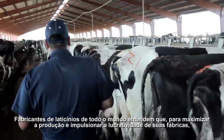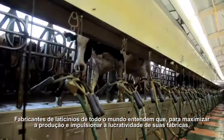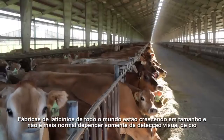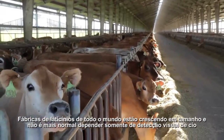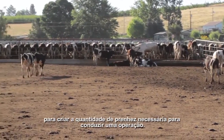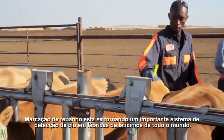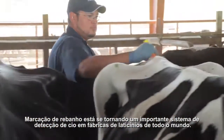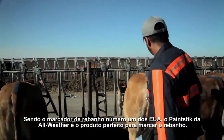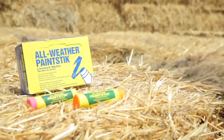Dairymen around the world understand that in order to maximize production and drive profitability on their dairies, they have to get their cows pregnant in a timely, efficient manner. Dairies around the world are increasing in size, and it's no longer realistic to depend on visual heat detection alone to create the amount of pregnancies it takes to run an operation. Tail chocking is becoming an important heat detection system on dairies all around the world. As America's number one livestock marker, All-Weather Paintstiks are the perfect product for tail chocking cows.